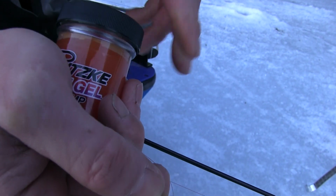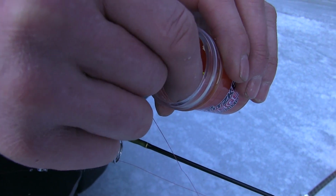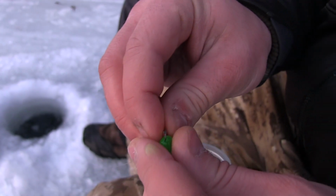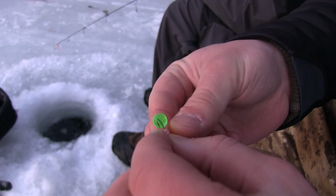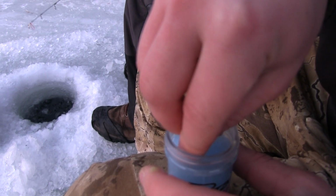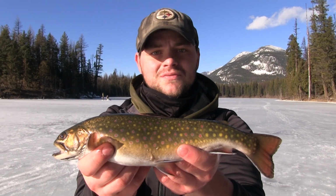Now the key for us was scent. Chris spent a lot of time today using just shrimp scent without even tipping his jigs. He said, guys, do you know how strong that shrimp fire gel is? He goes, that's all I might need right now. And he was very successful with that. However, Montana Mitch wanted to take it to the next level. And what we saw Mitch do was use chartreuse anise fireballs tipped on those. And he also dipped them in anise fire gel. It was like double trouble for these fish.